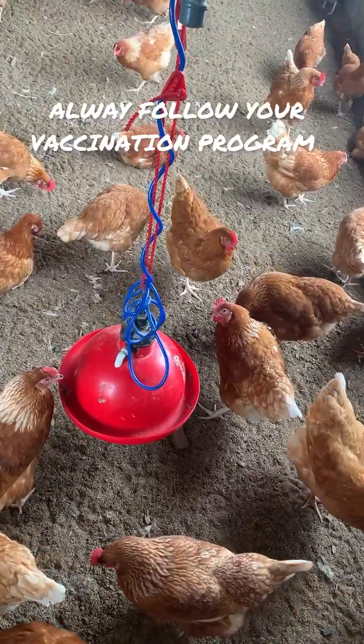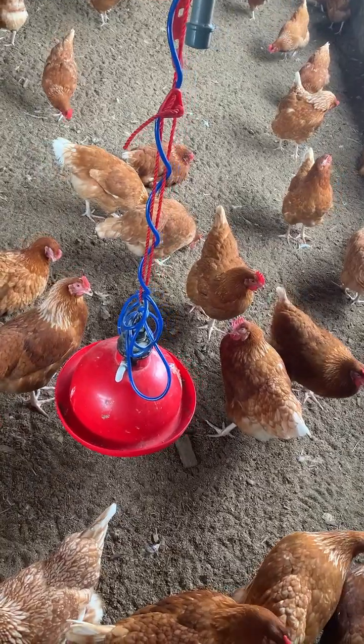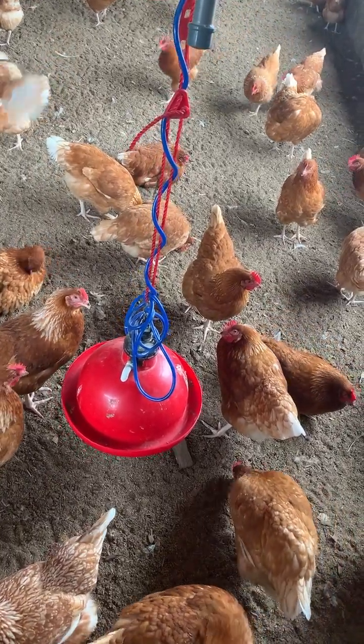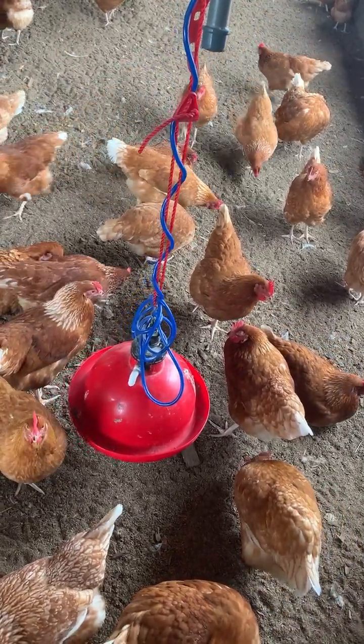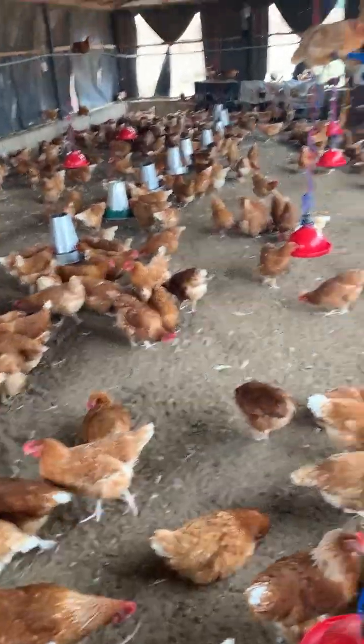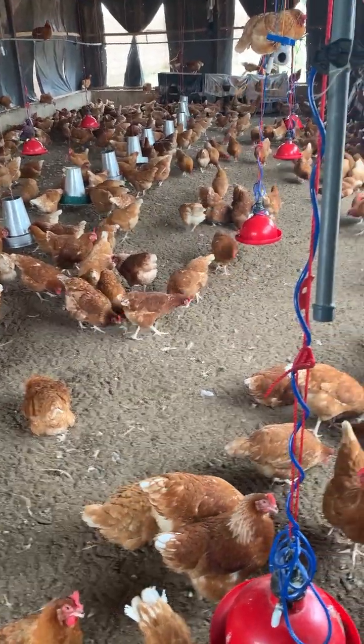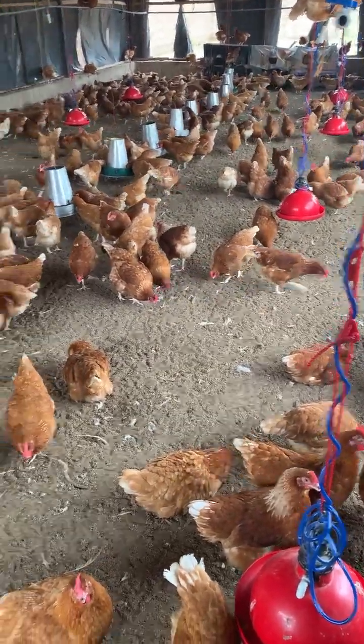Also follow your vaccination program very well to avoid a weak immune system. When your birds are weak, they can easily contract diseases from anywhere. But when your birds are strong, they have a bit of resistance in their body. Then you can use these vaccines to follow up.